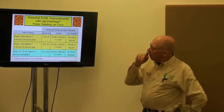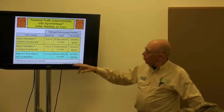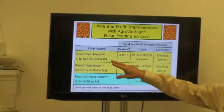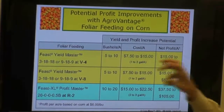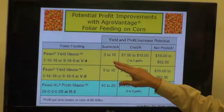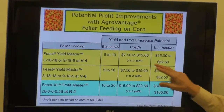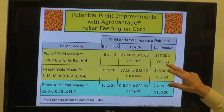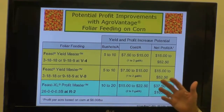Okay, here's the profit potential with the foliar feeding on corn as well. And so this is just converting those bushels to dollars. Okay, so if you picked up an extra 5 to 10 bushel, here's your cost of 1 to 2 gallons. You're talking about a net additional profit of 52. And I believe this is based on $6 corn. This is an old slide, but still.